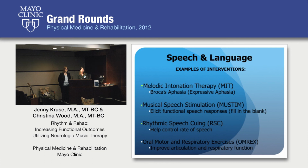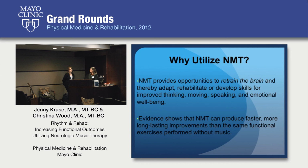I think we're just going to skip a lot of that and summarize things for you. If you have any questions about specific techniques, don't hesitate to ask them when we have time for questions, but we want to make sure we leave some time for that. So just to summarize, why do we utilize neurologic music therapy? It's because it provides opportunities to retrain the brain and adapt, rehabilitate, develop skills for improved thinking, moving, speaking, emotional. Essentially, we're working on the whole body. Any kind of brain functioning you need to work on, we can do it. Evidence also shows that neurologic music therapy can produce faster, more long-lasting improvements than some same functional exercises performed without music.